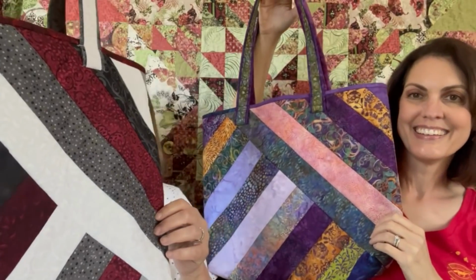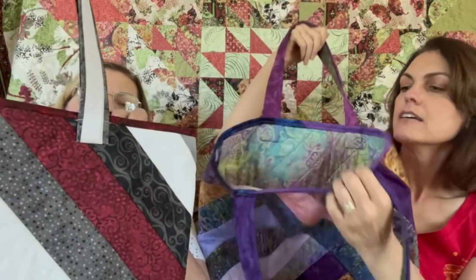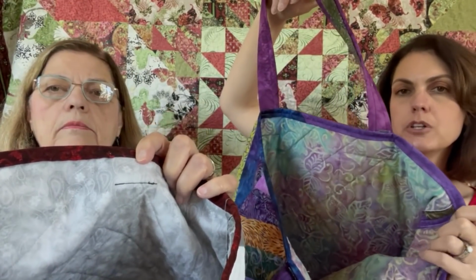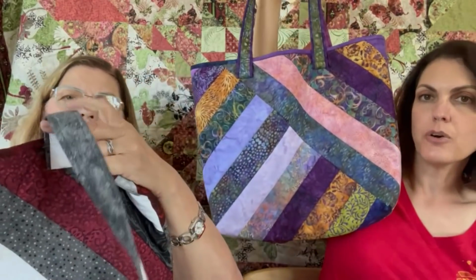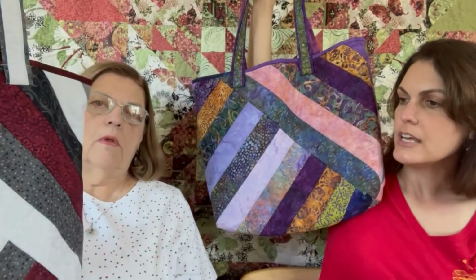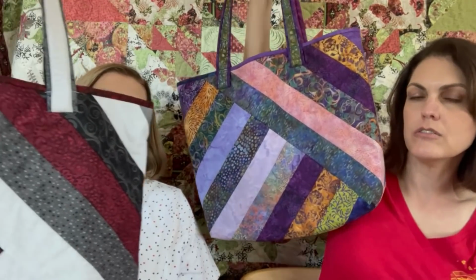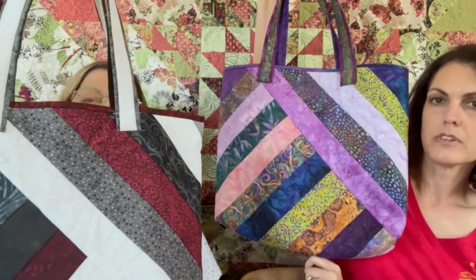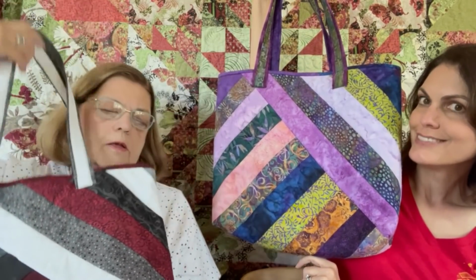Everything is made out of the jelly roll, except the lining. My lining was the light gray. I have a multicolored batik as my lining. But they're a good size. They're awesome tote bags. This would be great to take to a retreat to throw 5 or 6 projects in. I took this to Workday, my stitching group, the other day, and I had 3 or 4 different project bags. It's a really good size.